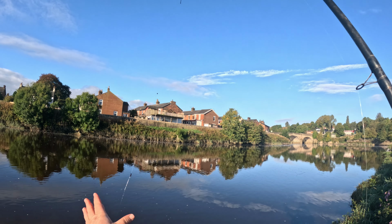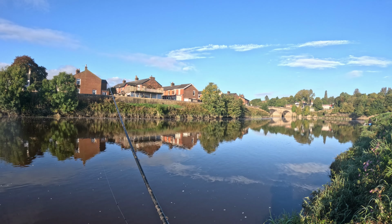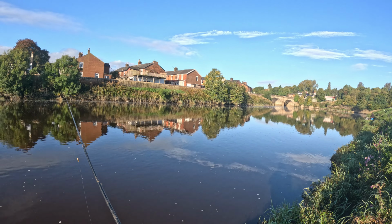We won't catch anything without a maggot on, that is for certain. You've got to have a maggot on to get a bite.